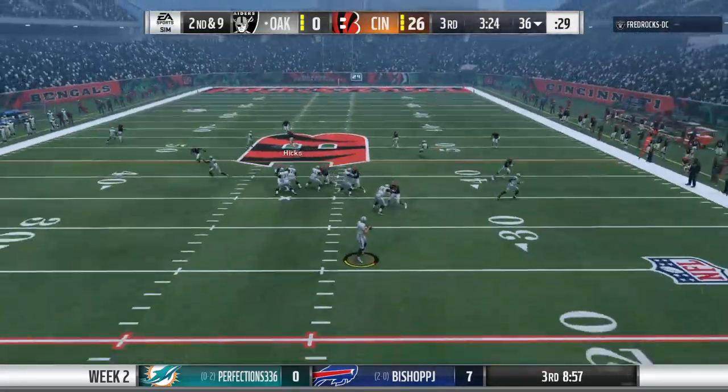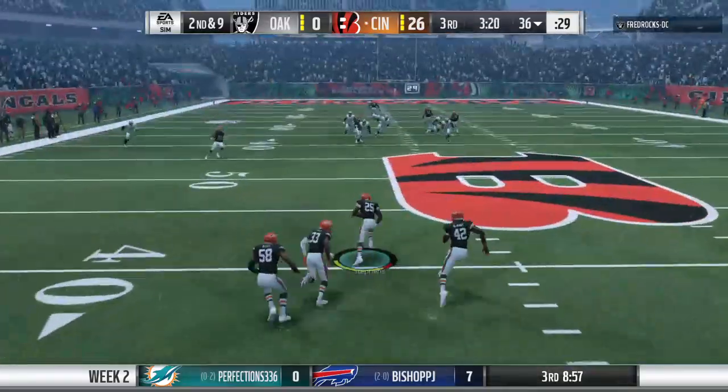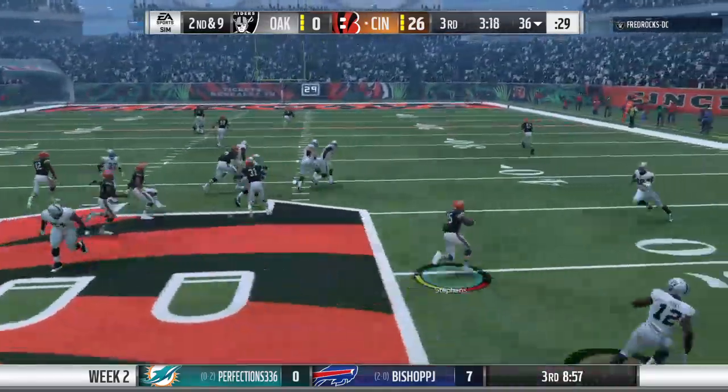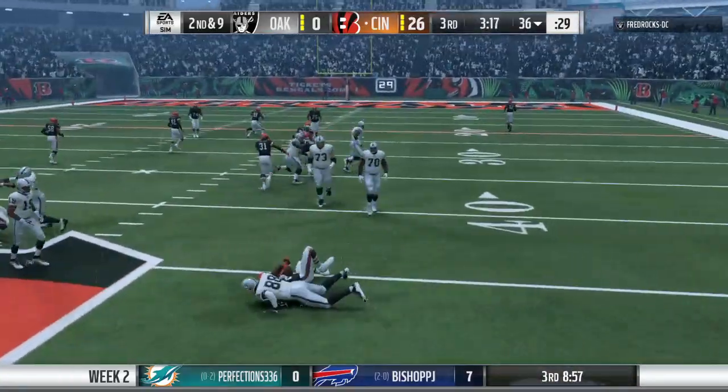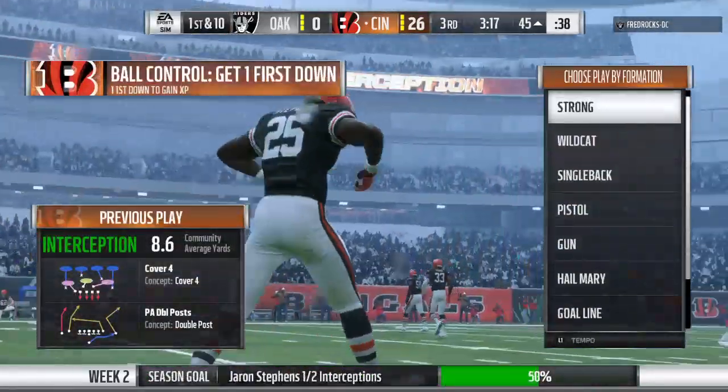Now a play fake. Carr. He sets to fire deep. And he's going to be intercepted a third time. Picked off at the 40. And he returns it into enemy territory down to the 45-yard line.